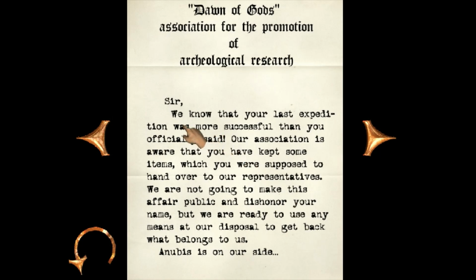Sir, we know your last expedition was more successful than you officially said. Our association is aware that you have kept some items which you were supposed to hand over to our representatives. We are not going to make this affair public and dishonor your name, but we are ready to use any means at our disposal to get back what belongs to us. Anubis is on our side.